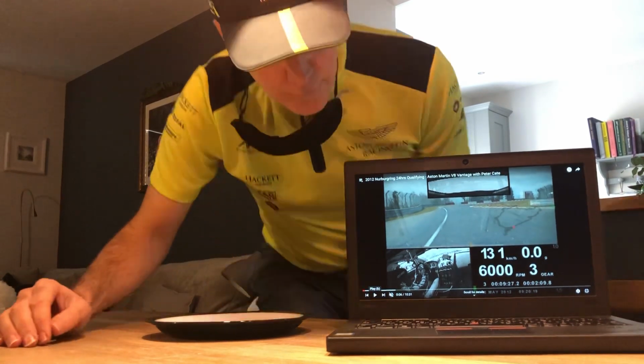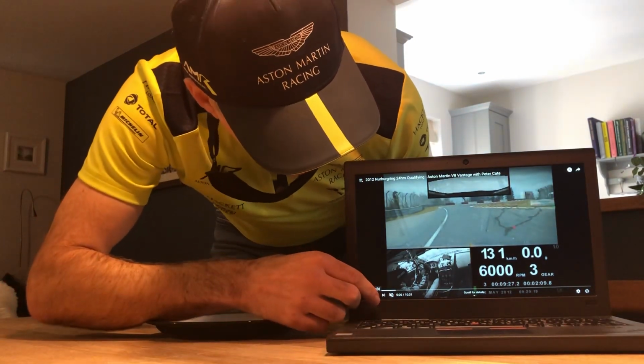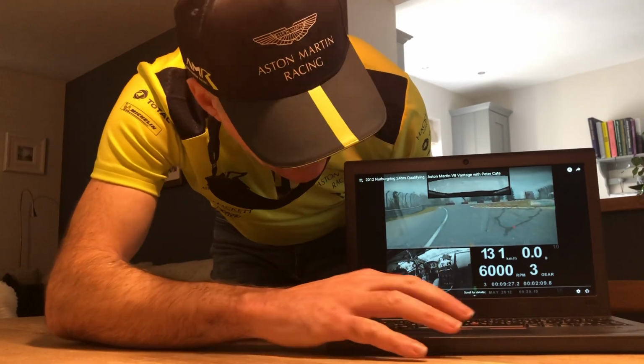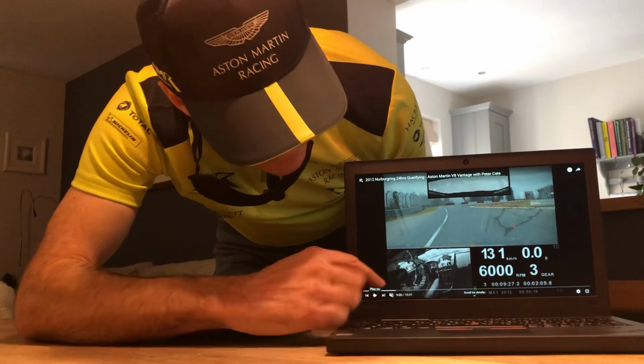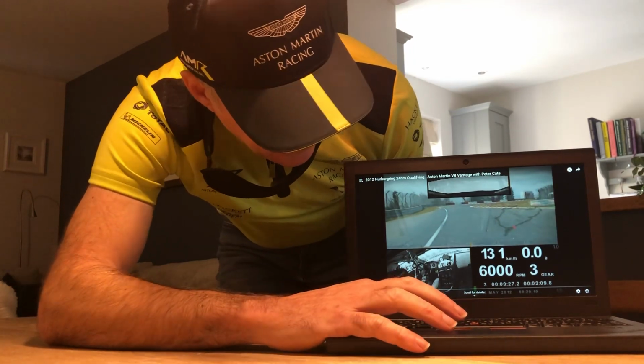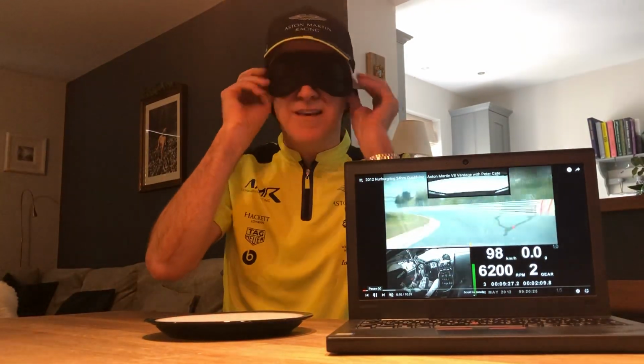So here we go. I'm going to start it up. I've got to put the blindfold on and then we'll get going. So I've given us a little bit of a run in here. I think I need to move the mouse. I've obviously muted it so that there's no chance I can hear anything. And off we go. It's running. So here we go with the blindfold.